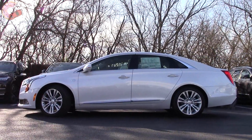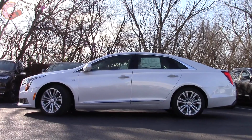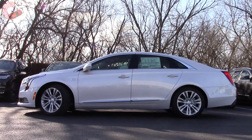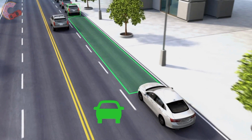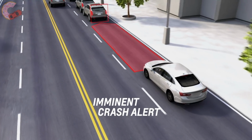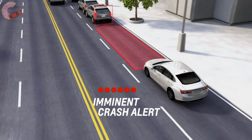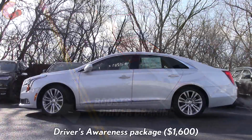The XTS hasn't been fully tested by the Insurance Institute for Highway Safety, but it did perform well in the ones it participated in. There are also several active safety technologies, including low-speed auto braking, lane keep assist, auto high beam headlights, and the aforementioned blind zone alert. These come on Premium Luxury and Up, or optional on the regular Luxury, like we have.